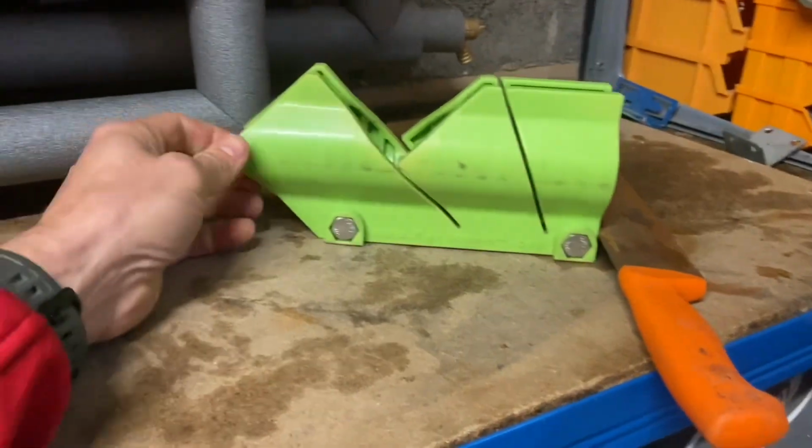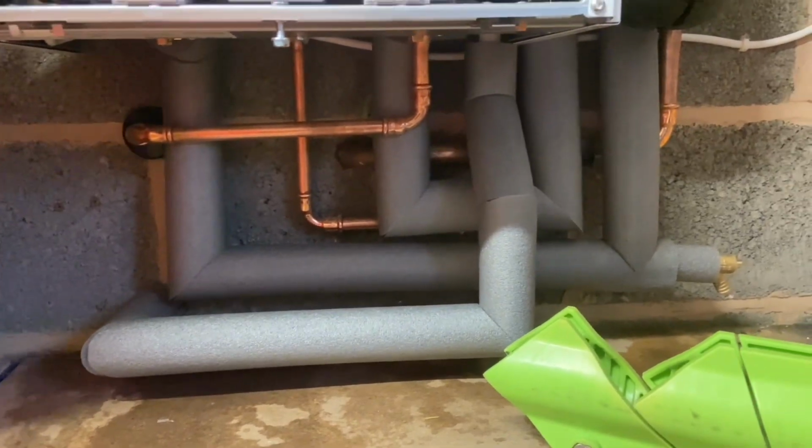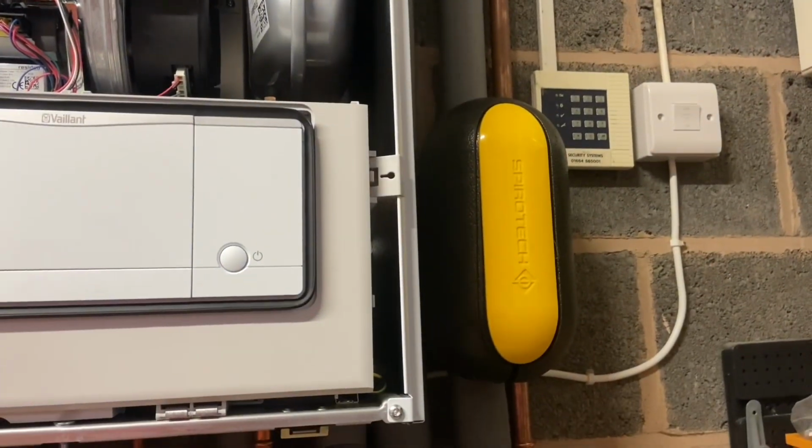I'll use this for a while, Pipe Lagger Pro, to do my lagging. So that's all done now. And jackets are lovely, aren't they? So I'm going to go in and do the airing cupboard.